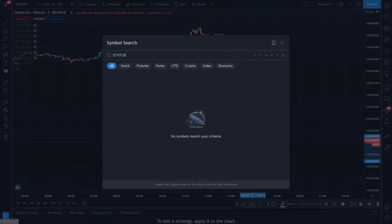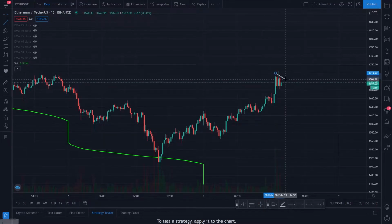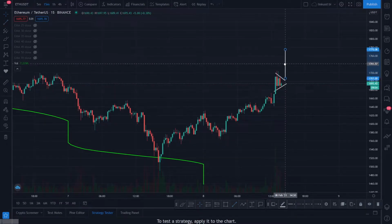Ethereum versus USD. See, Ethereum's not doing too bad today. It's actually broke out itself a little bit. Could be forming a bull flag right here. And that could potentially be another breakout for Ethereum just there up to 17.